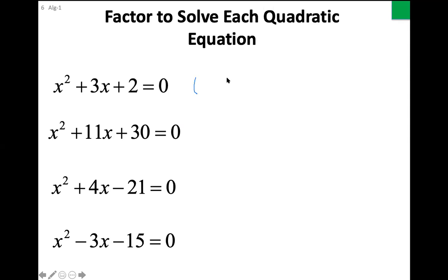All right, help people out. Let's see. The first one would factor as x plus 1, x plus 2. 1 times 2 is 2. 1 plus 2 is 3. Second one, 30 that adds up to 11. Let's see. 1 and 30, no. 2 and 15, no. 3 and 10, no. Oh, 6 and 5. So x plus 6, x plus 5.